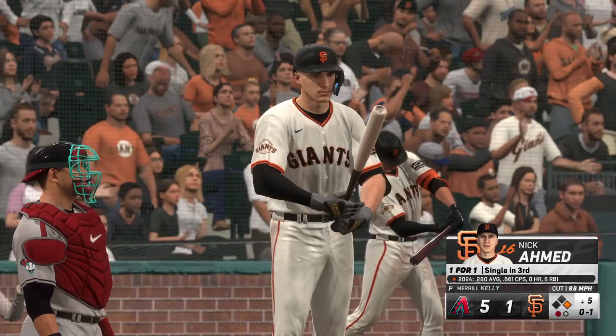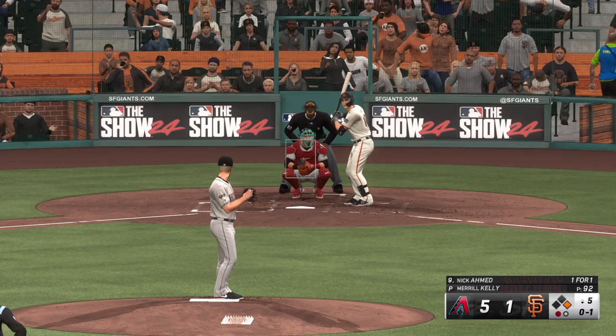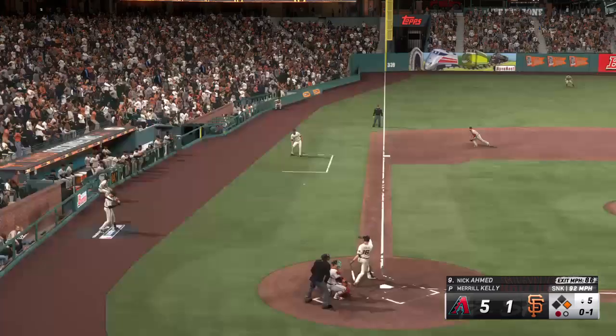Ahmed batting for the second time, and that's strike one. Kicks and fires. And it's fouled away.